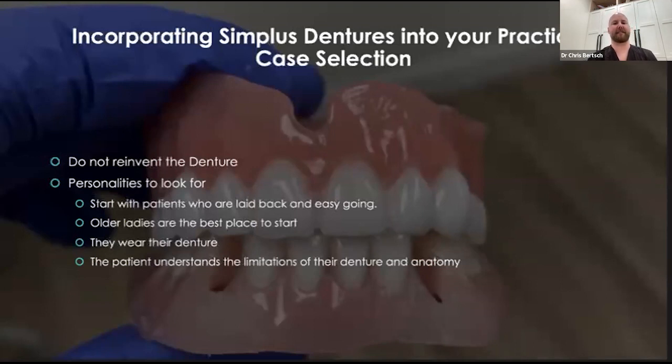But definitely people who are laid back, easygoing, people who wear their dentures. I can't stress that enough. So many people keep them in their pockets, take them out to try and eat, that type of thing. Trying to get those people in a new denture is going to be a challenge. So start with the easygoing people who are happy with their dentures and go from there.